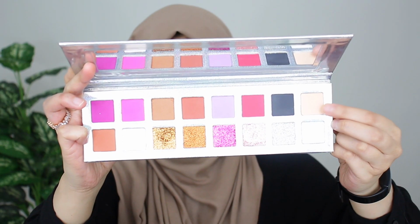Alright you guys, so I'm done cutting the crease. Now I want to go ahead in with this nice cream shade right here. And just going in with that cream shade, I'm going to pack that onto the entire kind of crease area, lid area that we just cut. So you want to just completely pack on this shade.